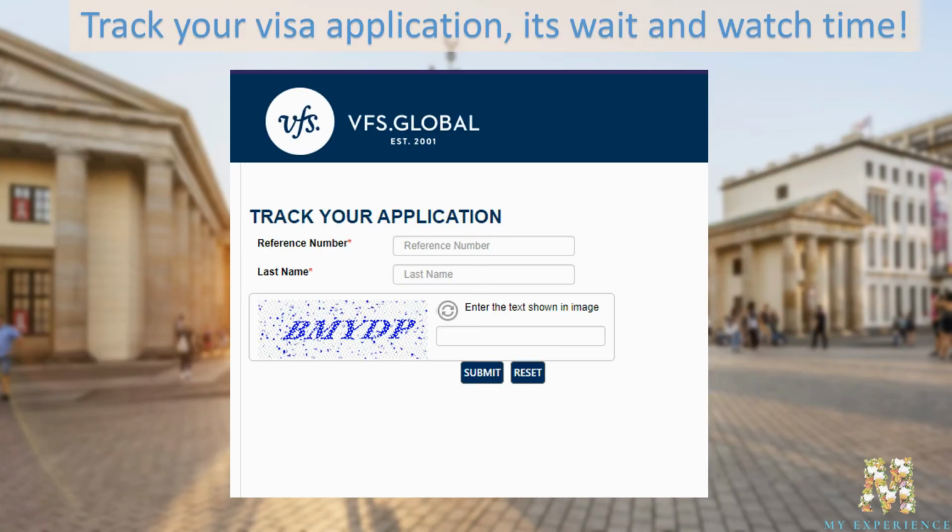Now once it is done and you go to your VFS appointment date and get everything done, make sure you get the application tracking number, which is given to you as an acknowledgement number. That is the tracking number as well, which you can track. So with that, if you just go to the website, you enter your reference number and last name, then you can start tracking.